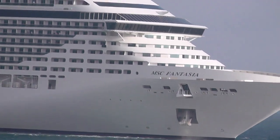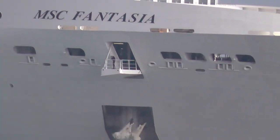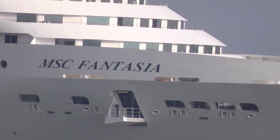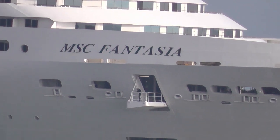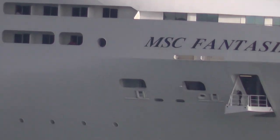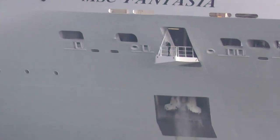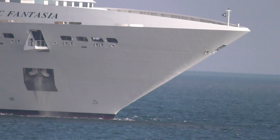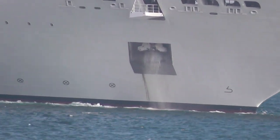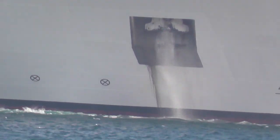Aha. Can we get a name? Is there a name there? Fantasia. Let's see if we can get some more info on that later. MSC Fantasia. Let's see, emptying out lots of water.